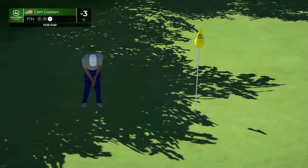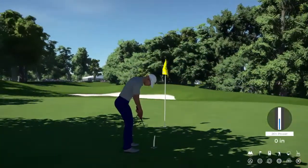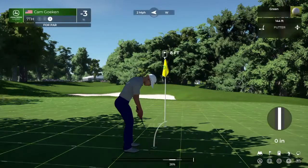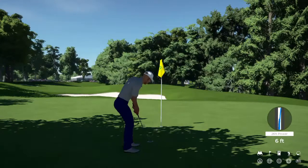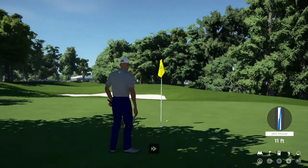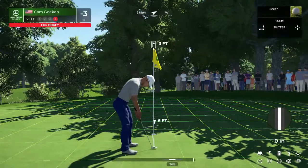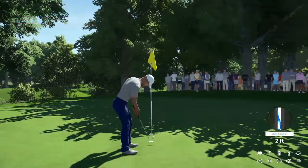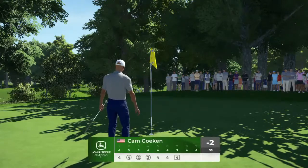On the green now, but a bit of work left to do here. Well, this would be a good one to make. It's for par. Oh, what a shame. That would have been a nice one to hole. Just 3 feet to the cup. Unfortunately, a bogey goes on the scorecard there.